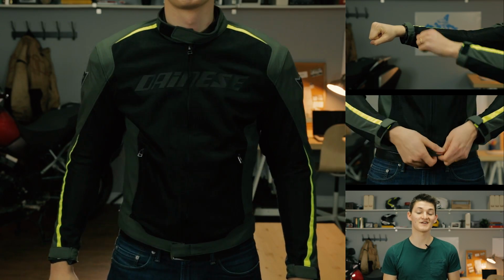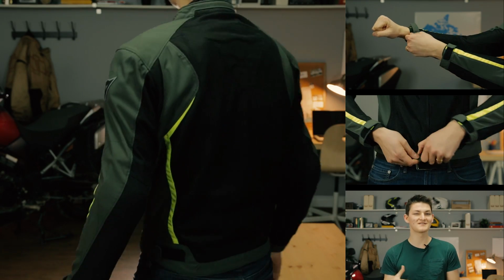Now, what if I'm a sport rider through and through and I don't want to settle for a standard mesh jacket? Well, let's think about that for a minute. If I'm scraping elbows at the track, then I should wear leathers anyway and suffer through the heat. And if I'm commuting in traffic, then a tight-fit mesh jacket is probably tighter and less comfortable than it needs to be. That's why I love Dainese's Hydra Flux D-Dry. It's sporty without going too far.